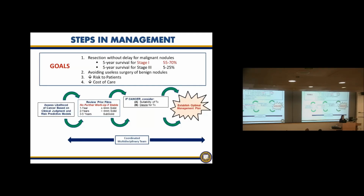Five-year survival for stage 1 treated lung cancer is about 55 to 70%. But the more advanced the stage is, such as stage 3, 5-year survival drops pretty significantly down to 5 to 25%. Our other goal is to avoid useless surgery of benign nodules, and so there are different radiologic treatment algorithms, or surveillance algorithms if you will, that will try to determine if these are really benign or not.